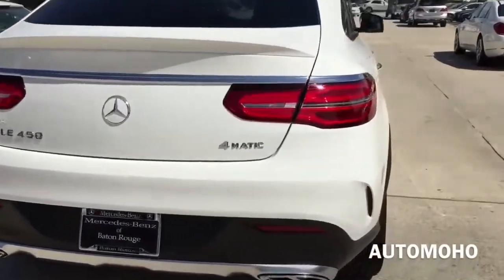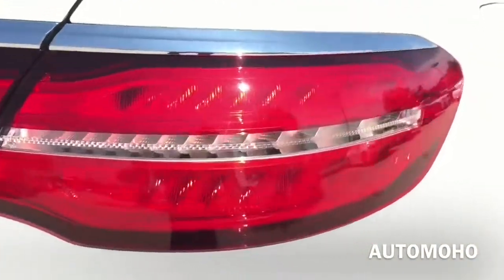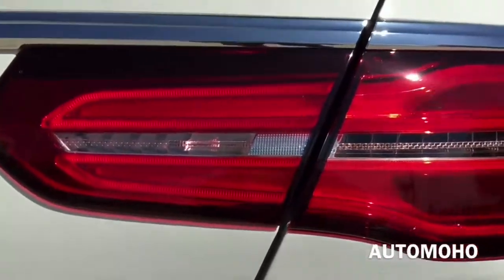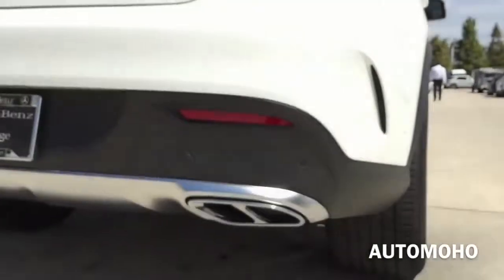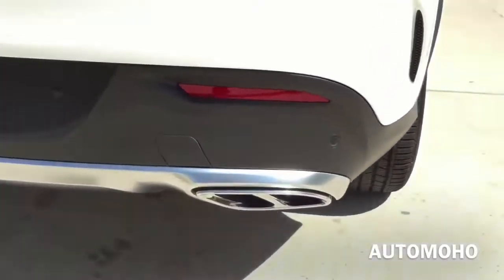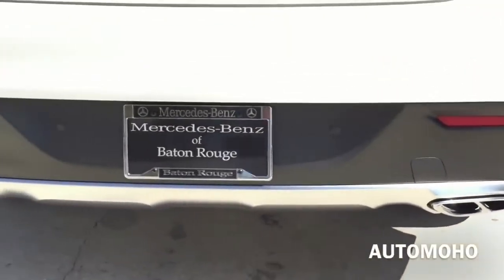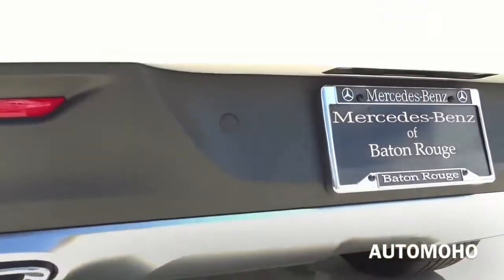To the back, you see the full LED tail light with integrated LED brake light and LED turn signal light. Very stylish tail light. At the bottom is the black rear diffuser with chrome accent strip running across the bottom portion that frames the dual chrome tip exhaust. Park assists are also built into the rear bumper.